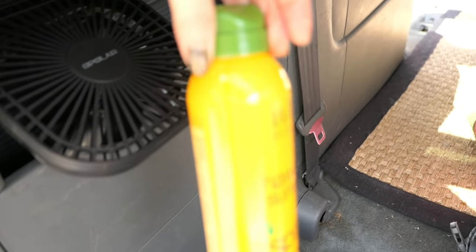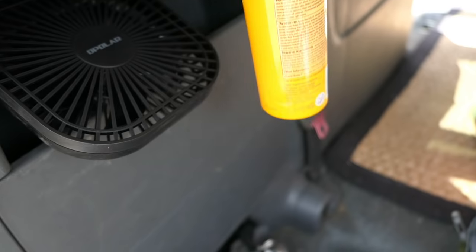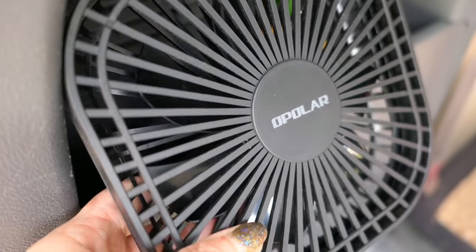Sunscreen is always really good to have, too. You never know when you're just going to be out in the elements. I live in Utah, so it gets really, really sunny and hot here. And then again, a fan. Never have too many fans.